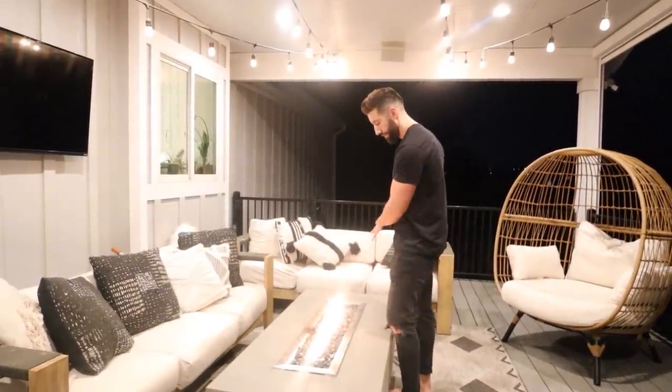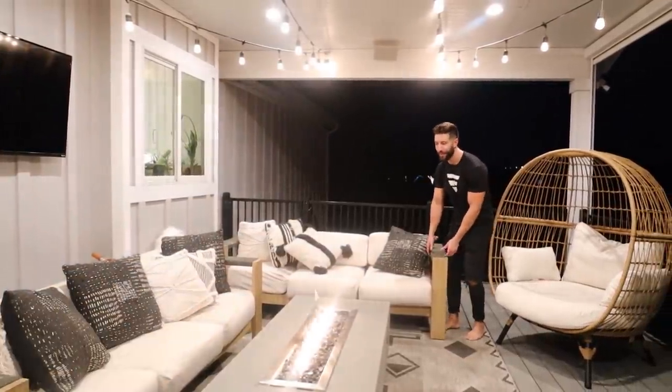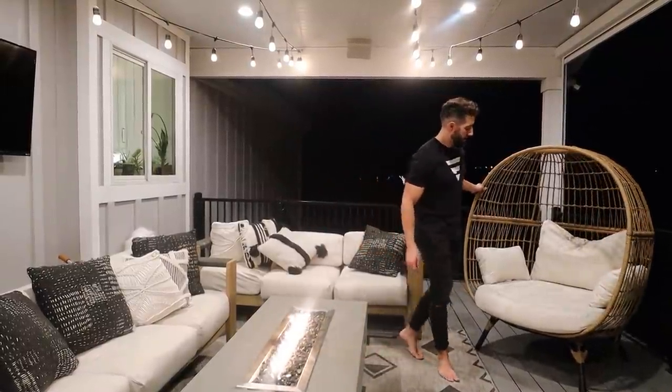Our couches are in a very weird position right now. Well, they're not. This one is usually... We should have moved them for the vlog. We didn't move these. These are winterized. We pushed them close. But these are from Target. Kara found them. Like all the pillows, the couches, this chair over here, all from Target.